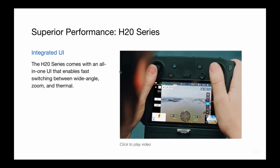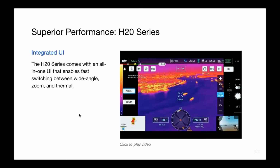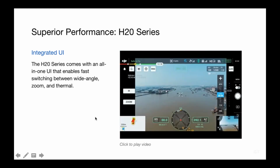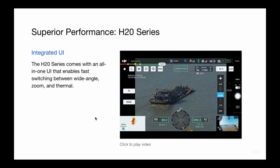And here we have the new integrated UI. I'll play this clip, and here you can see you can easily switch between wide, thermal, or zoom by just touching these buttons on the side. So again, just one more time for reference. And at the top, you'll see which camera you're looking at: IR, zoom, or the wide camera. So that's the new integrated UI.